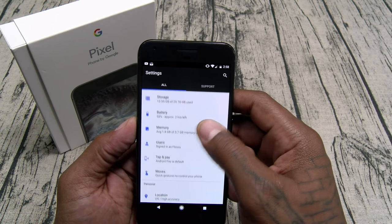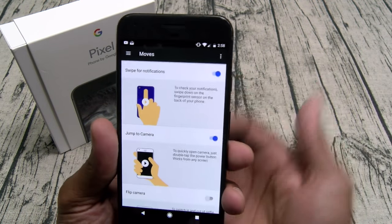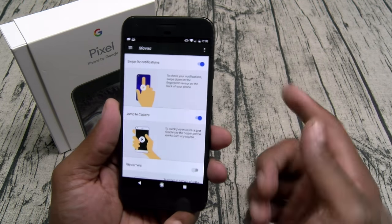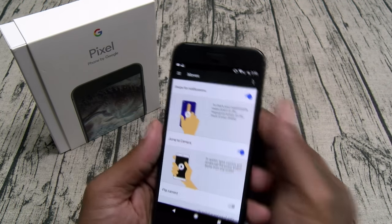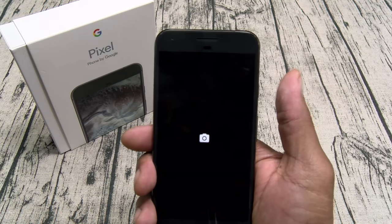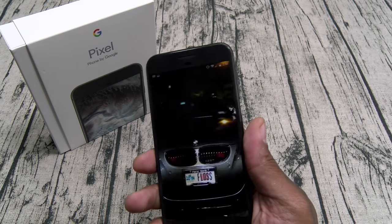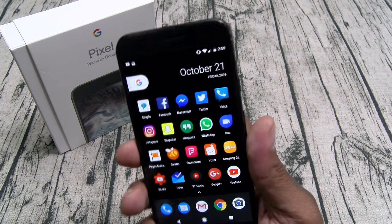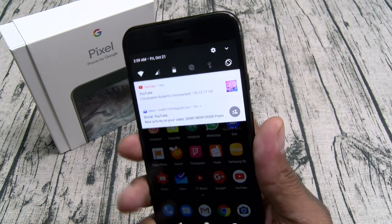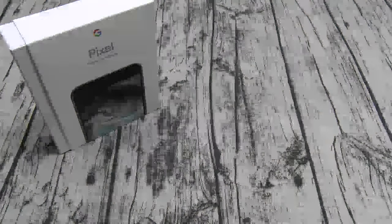Let's just go to moves real quick. You do have three. You got swipe for notifications. So if you swipe down on the fingerprint sensor, you can see your notifications. All right, you got double tap. That'll activate the camera. Now, that is a hot feature right there. This is the World Star phone. Two taps. Right to your camera. All right, so that's pretty dope. And if you swipe down on the fingerprint sensor, that'll bring up your notifications. So you swipe up, just like that. And that's pretty much it for the notifications and gestures.